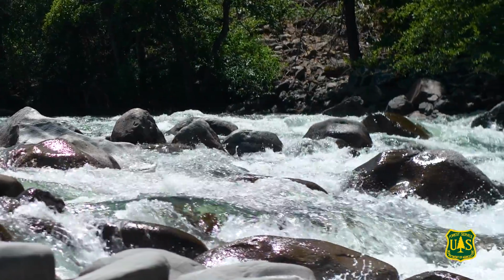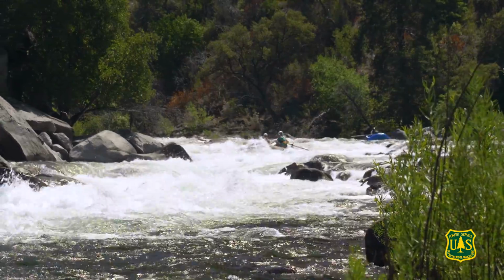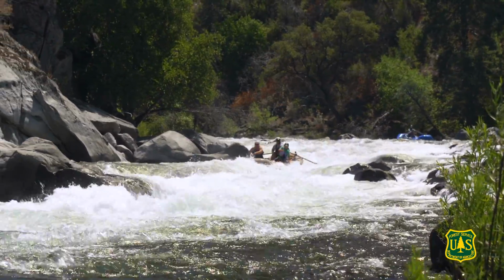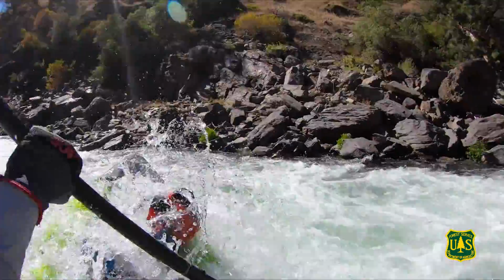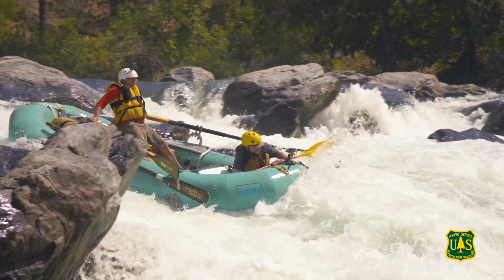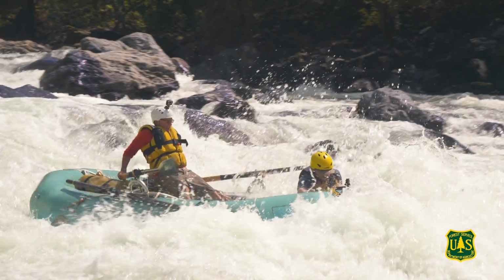The Tuolumne River is an outstanding whitewater river. It was designated a wild and scenic river in 1984. It's one of the finest multi-day boating experiences in the nation. It's important that we provide access while protecting this national treasure. This video is about how to boat the Tuolumne in a safe and responsible way.